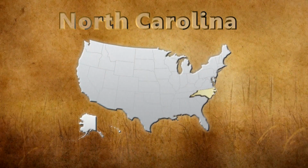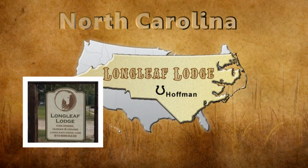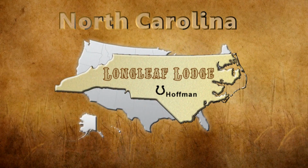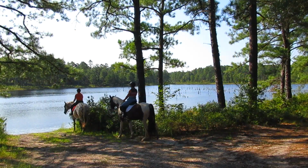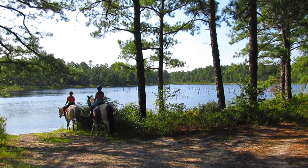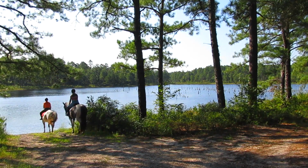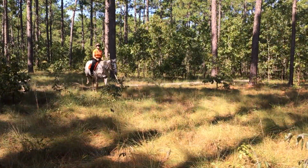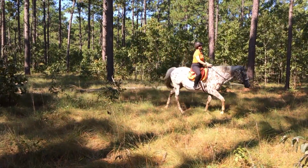Longleaf Lodge in Hoffman, North Carolina is a family-owned and operated horse, human, and hound facility located in the very heart of the Sandhills Game Lands of North Carolina, which includes 63,000 acres of horseback riding paradise. Riding guests staying at Longleaf Lodge can access miles of trails through longleaf pine savannas, grasslands, and oak forests.